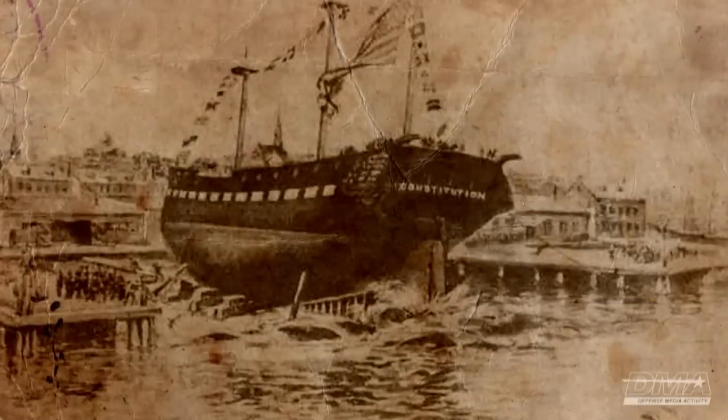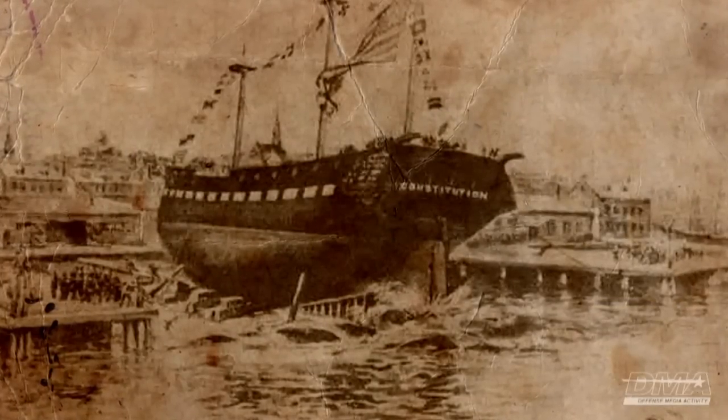Constitution's first try at launching wasn't an auspicious start. September 20th, about noontime, with the flood tide, they knocked the blocks out from underneath the ship, and she slowly started, very slowly, down her launchways. And she went about 27 feet, and that was it. That was as far as she went.